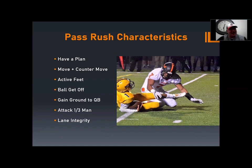Now, this is something that I am very, very passionate about. A lot of coaches talk about attacking a half a man in pass rush. I look at it as thirds: shoulder, mid part of the body, shoulder. If you are attacking a quarterback in a pass rush, only attack a third of a man. Everything is speed in pass rush, all right? So if you can only attack that shoulder, chances are you're going to have a better get off and you're going to have more success getting to the quarterback.